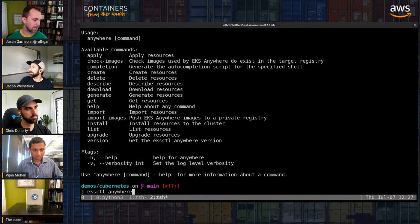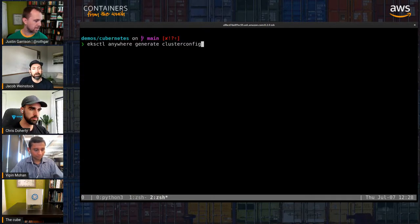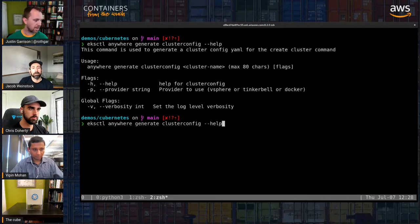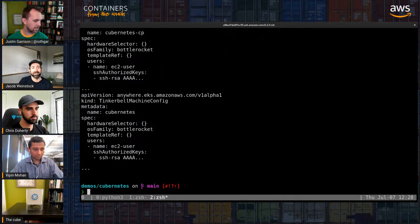Here's sample output of what we're going to get. If I do generate cluster config, I need to provide a provisioner string, which is where you're going to deploy the cluster. So if you want vSphere or bare metal or Tinkerbell in this case. And I need a name. So that spits out a config to standard output.